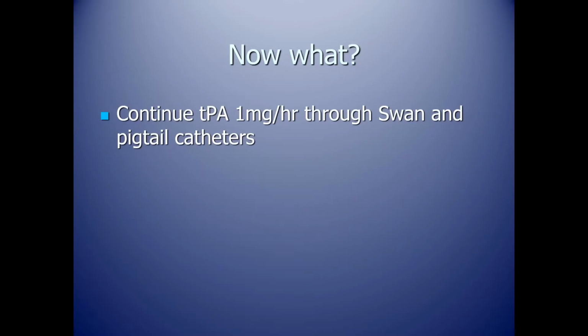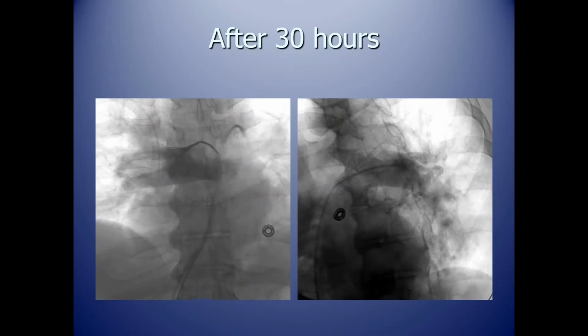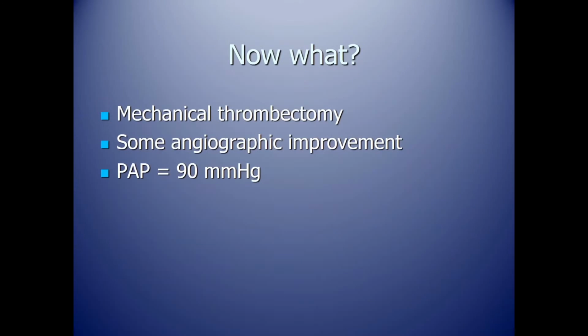We said, well, let's just continue TPA through his catheters, and we did. We continued that overnight and brought him back down to the lab. After 30 hours, there was still plenty of clot, and his pulmonary pressure was 100 millimeters of mercury. So we're clearly moving backwards or not having any effect here. So we decided, let's do a little mechanical thrombectomy. We did that. We had a little angiographic improvement. Pulmonary pressure was about 90, so not really very different.